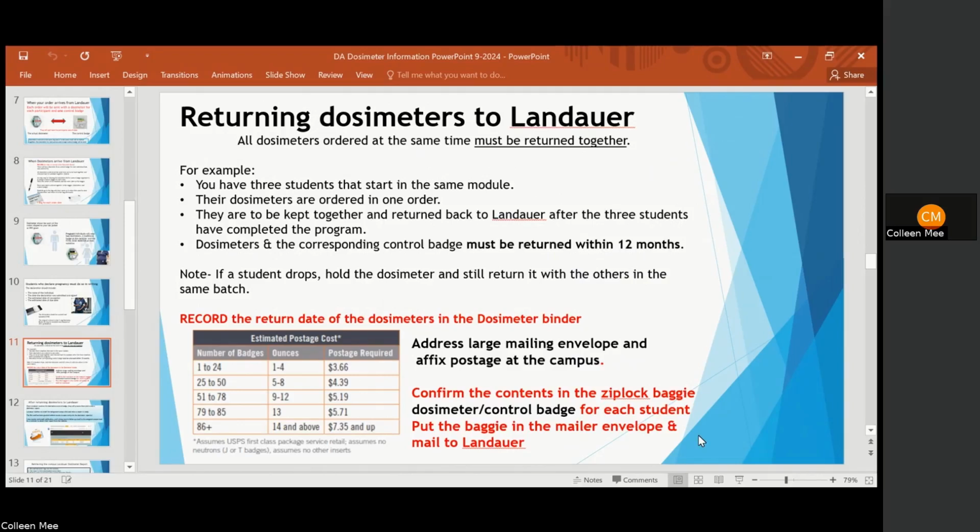We don't want you waiting until the last minute. Although you've got 12 months before they expire, it doesn't mean we want you to wait till the 12th month to return them. Okay, so as soon as they've graduated, get them back to Landauer. You do not need to request a special prepaid postpaid envelope from Landauer. Just simply use a large manila mailing envelope and affix postage.